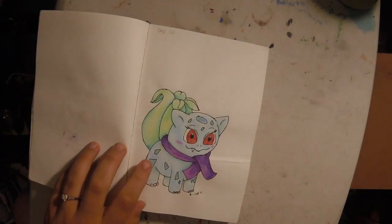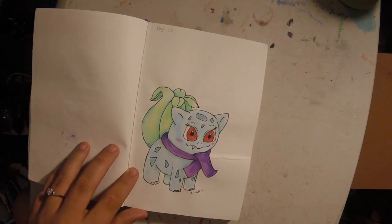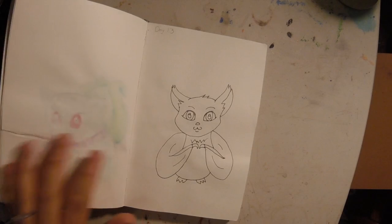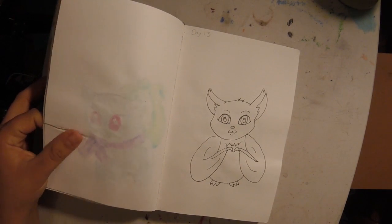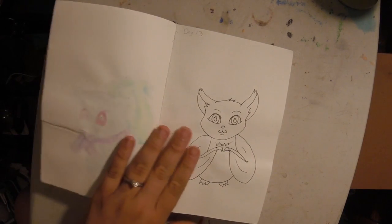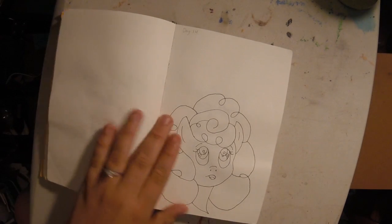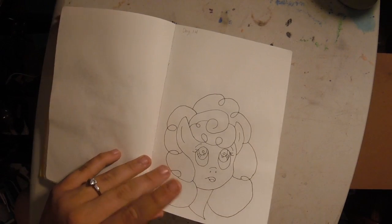awful. Day 12, Bulbasaur, my favorite Pokemon. Love Bulbasaur. Love how that one turned out. And just a cute one, and as you can see, the water ended up making a weird crease on it, but that's okay, that happens. But then there's a little bat. And a random pony is what it was supposed to be, with a different hairstyle.